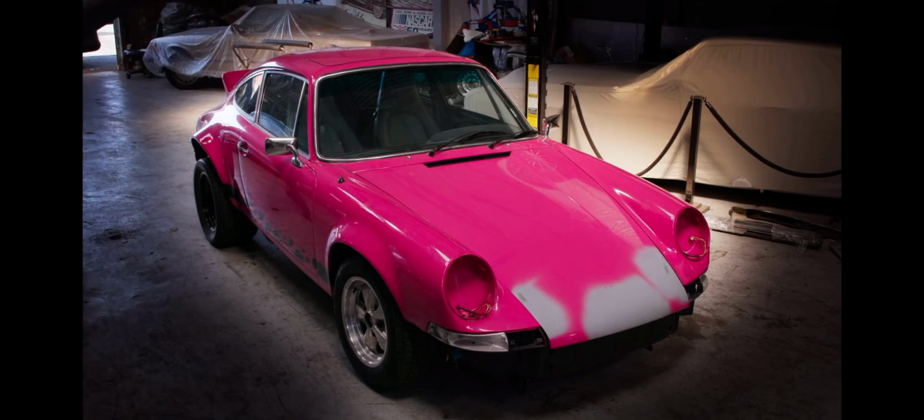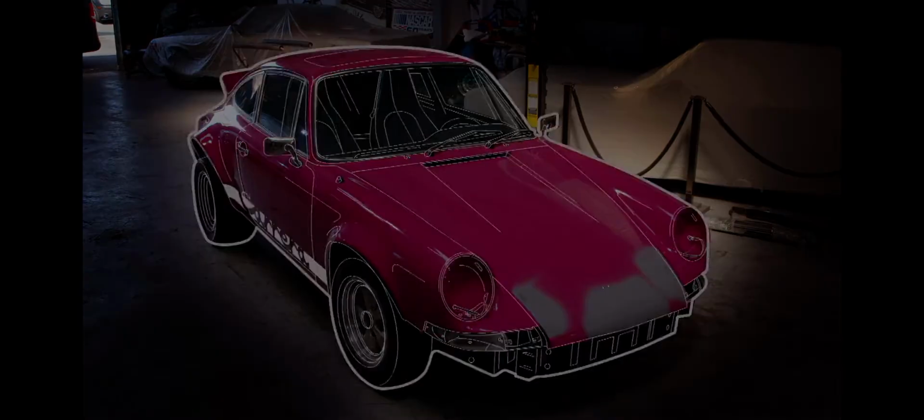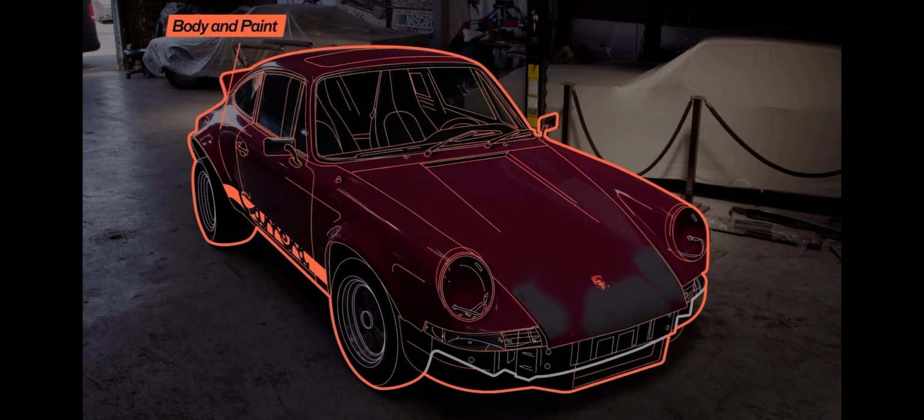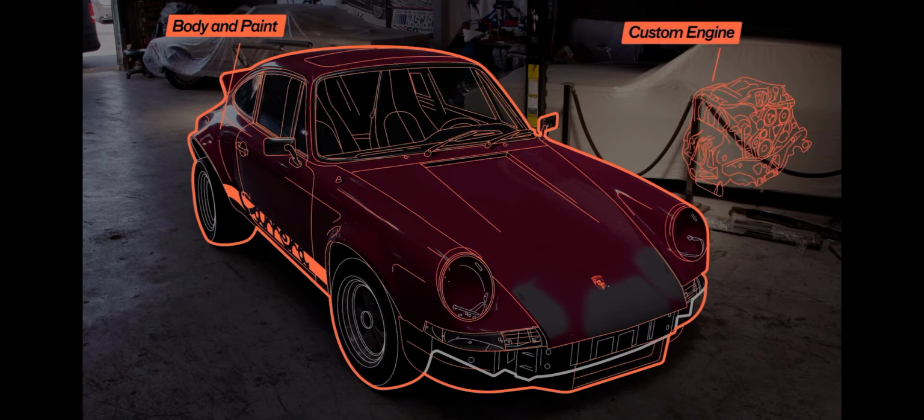This 1973 Porsche 911 Carrera RS Tribute is getting a resto mod. The exterior will get repaired, paint matched, and completed. It will get a custom-built 3.2-liter twin-plug, high-performance engine and transmission, and a new set of wheels and tires.